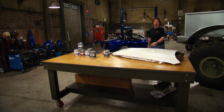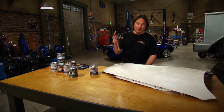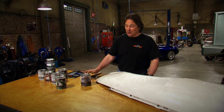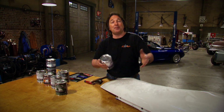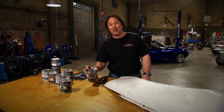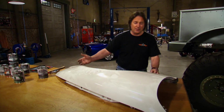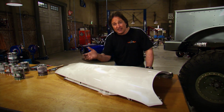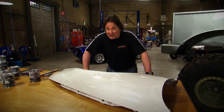Okay, as most people know, the first step to any good paint job, of course, is your body work. But once you're done with that, then what? Well, you need to make sure you got a good coat of primer and it's properly sanded to give the paint good adhesion. Now that brings up a question that a lot of people ask. Do you always have to strip all the old paint off, get it down to bare metal before you put your new paint on? The answer is no, you don't always have to do that.